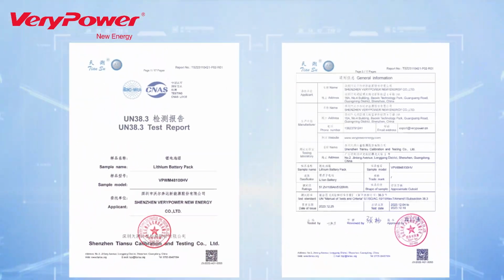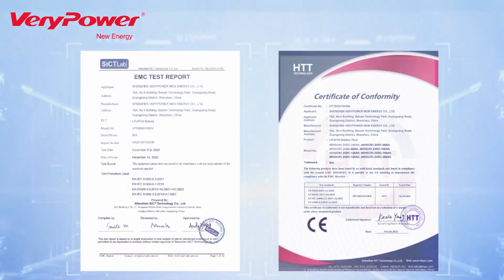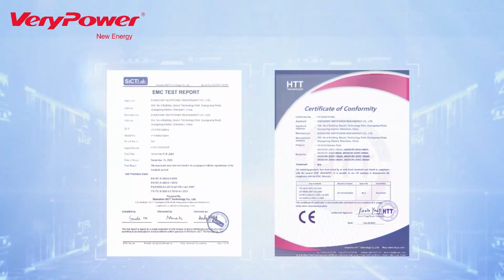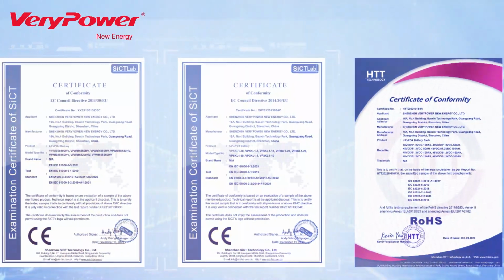We always put quality at the core of our business and strictly follow international standards. Our quality management system is ISO 9001 certified, ensuring that every aspect meets the high standard requirements. You can be assured of choosing our products and enjoying high-quality service.